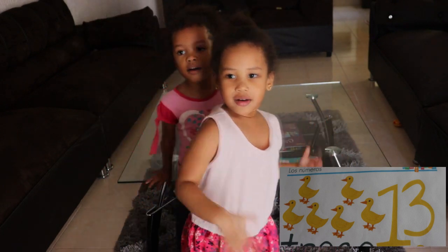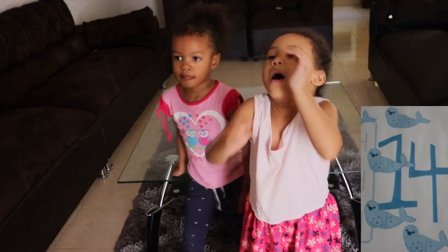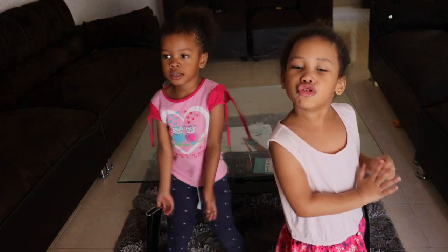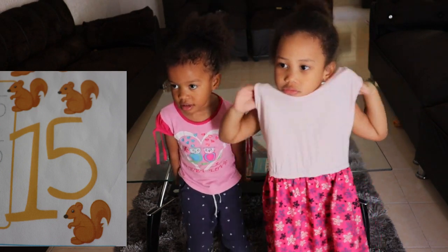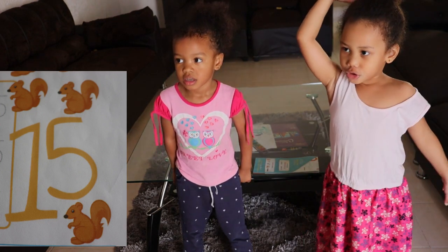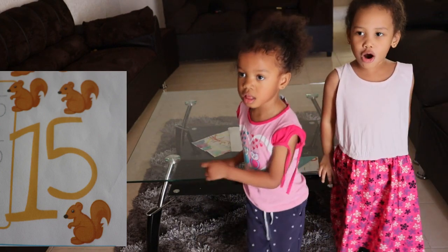In 13, what is the color? Yellow. What is the name of this animal? 14. Blue. What is the name of the animal? Sea lion. Okay, 15. What is the color? Brown. Is that brown or orange? Orange. Okay. So what is the name of the animal? Squirrel. Okay.